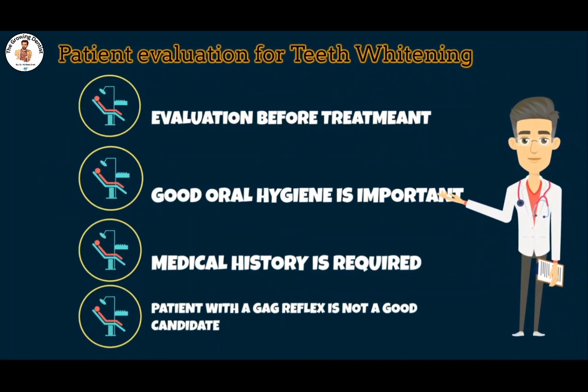It is very important to take the medical history of the individual prior to the treatment. Health professionals must look for any TMJ disorders, allergies, or pregnancy. Dentists should take proper radiographs and evaluate the condition of teeth to determine if tooth whitening is indicated or not. One must check the degree of stains, its cause, vitality of the tooth, presence of any restorations or poor oral hygiene. Patients with a gag reflex are not good candidates for such treatment.